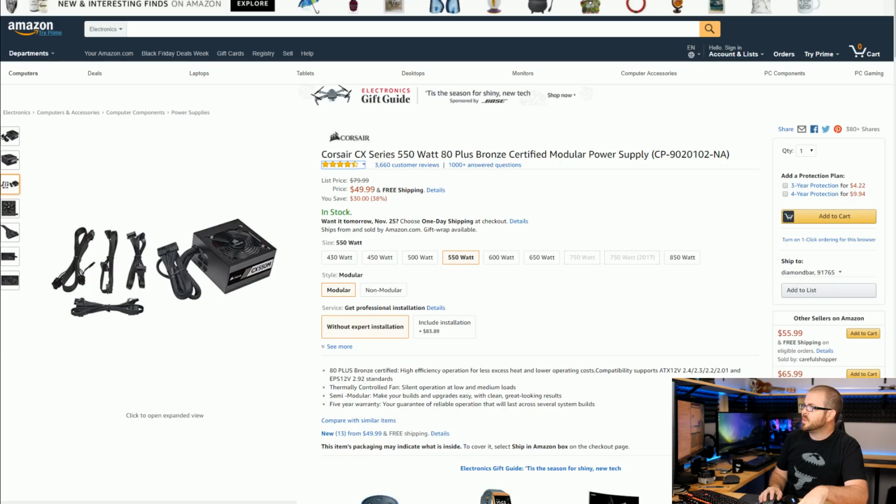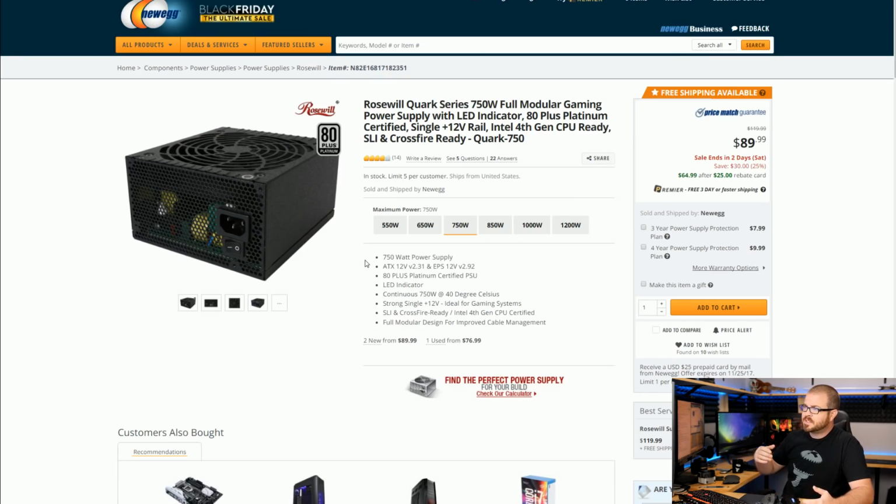It's even got a pretty black and white label that won't clash with the rest of your build. And finally, if you want max efficiency for at least $1, here's a Roseville Quark Series, 750 watts, so you get a bit more juice with this one. 80 plus platinum rated though, and this one is $90, but there's a $25 mail-in rebate card, so it brings it down to $65. So a really solid price for a 750 watt 80 plus platinum unit right there.